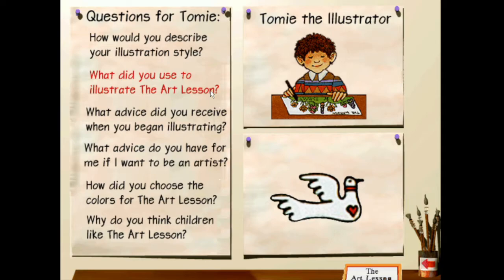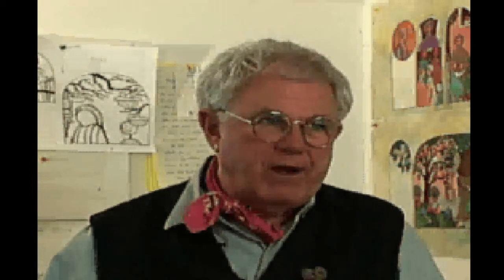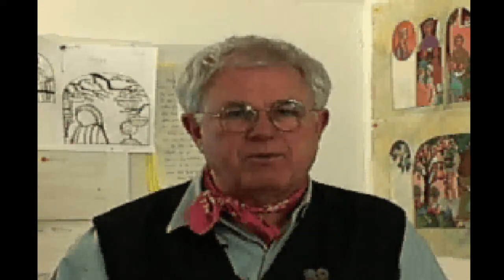What did you use to illustrate the art lesson? With the art lesson, I used the transparent or my watercolor acrylic mode. There's a whole technique that I use of drawing the pictures directly on the watercolor paper, doing the line drawing first, and then actually coloring in. I like to call it my coloring book style, because that's what it's like for me. I do line drawings and then I color them in.